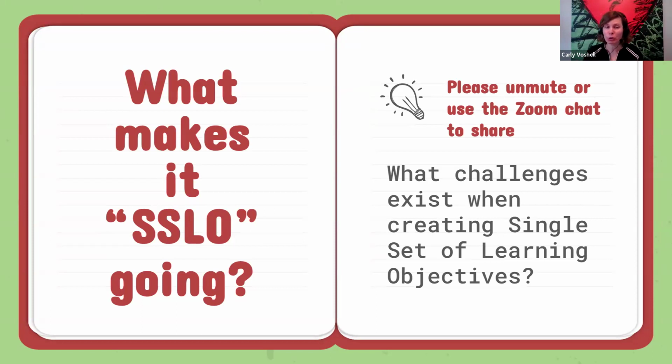I want to ask the group here, what makes it slow going? What are some of the challenges that exist when you're trying to create single set of learning objectives? And for those of you on the call that are like, hey, I'm brand new, I haven't done this quite yet, maybe think through what could be some of the potential challenges or barriers that you could experience. And we'll give people a minute to think about that. What makes it slow going?